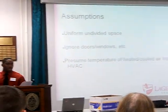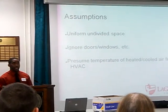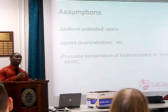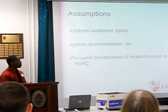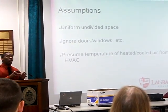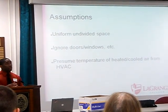So some of our assumptions. One is that for our model for this project it's going to be a uniform and undivided space. So it's a box. You can't get out. We don't take into consideration windows and doors and things of that nature. And also we presume what our HVAC is going to be doing as far as the air conditioning and the heating. So I want to emphasize that this is a very simple model. We haven't had a lot of time to work on it, so it's very simple, but it's really cool.